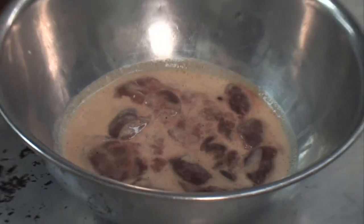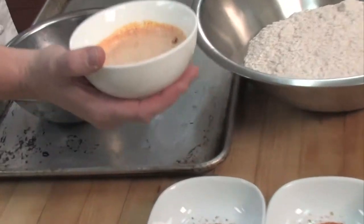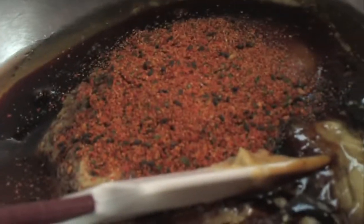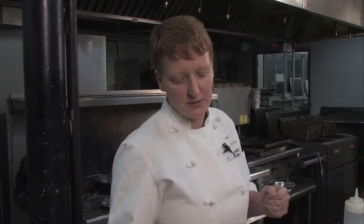I've got these in a buttermilk marinade. We add salt, pepper, and some of our house-made roasted garlic oil. Also in there, a barbecue spice blend, which they make right here at Harvest. We get in fresh chilies that we dehydrate and then turn into a powder, garlic powder, onion powder, things like that. So we make our own special blend.